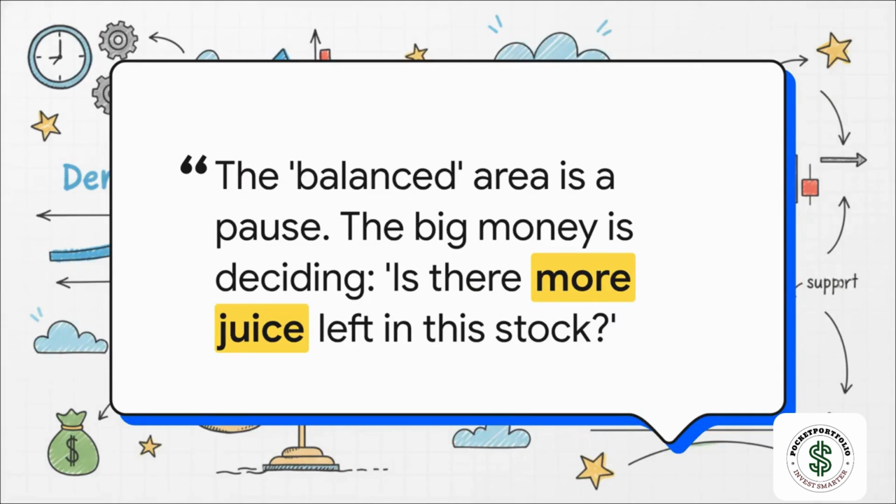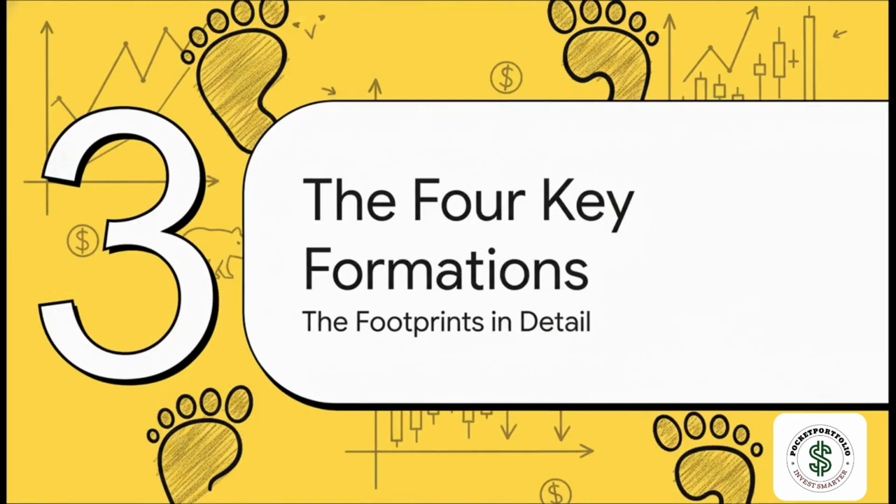And here's a great way to think about it. That balanced, sideways area, imagine it's the boardroom of a massive institution. The big boss is in there with his team, and they're deciding, is there more juice left in this stock? The decision they make in that boardroom is what creates the next huge explosive move. And these big decisions, well, they show up on the chart as four very specific patterns. These are the literal footprints we've been talking about.